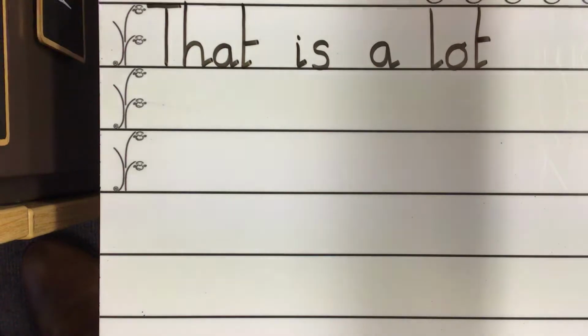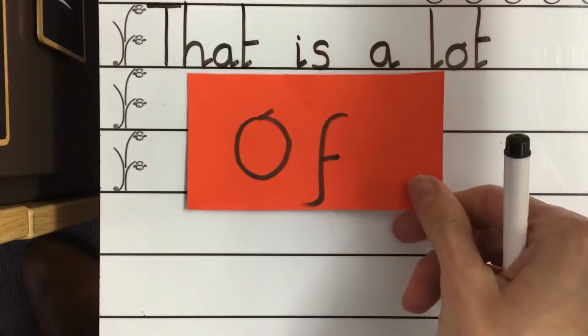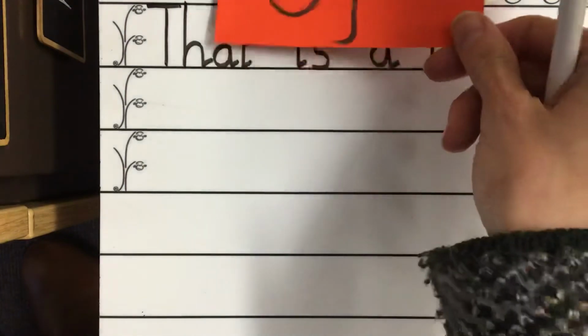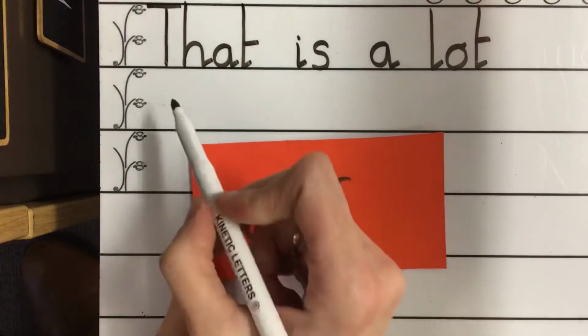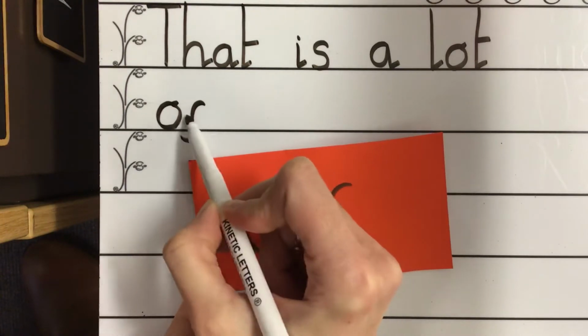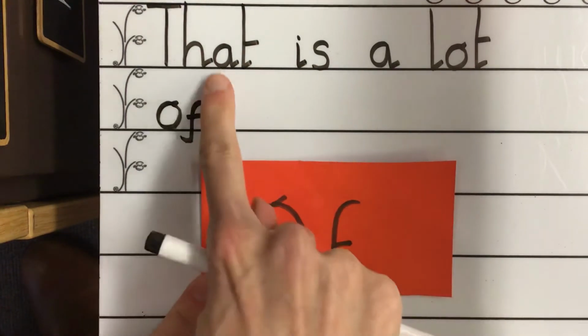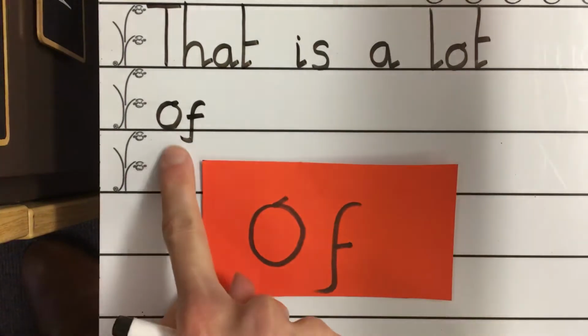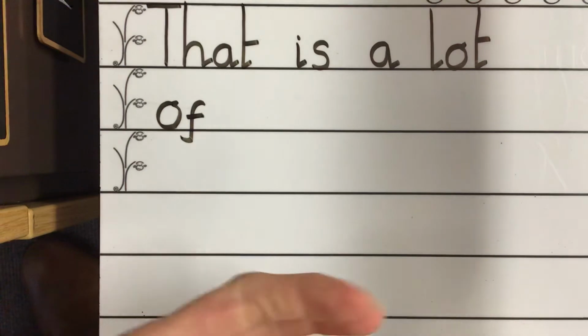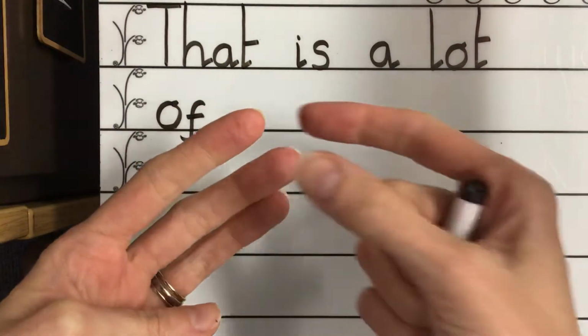of. Do you remember? Of is one of our red words. Pop it down there. That is a lot of fish. Well done. Let's pinch the sounds for fish.